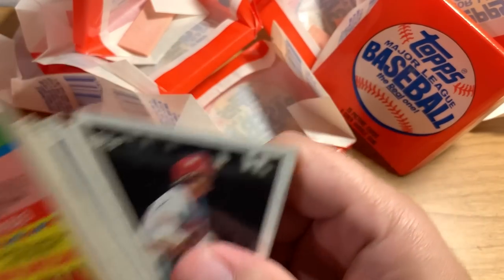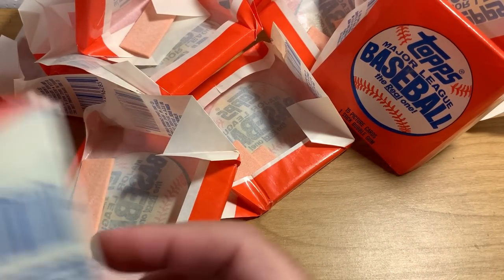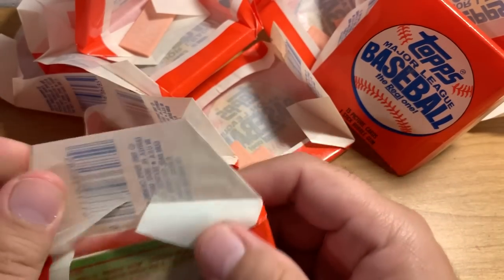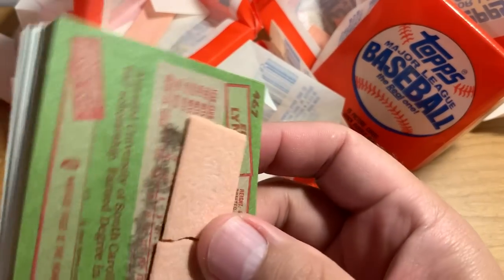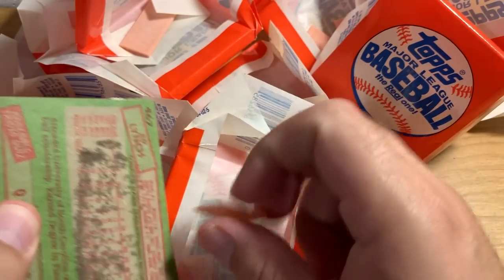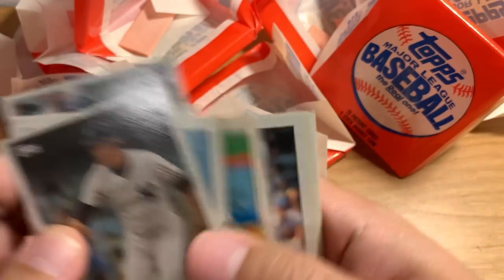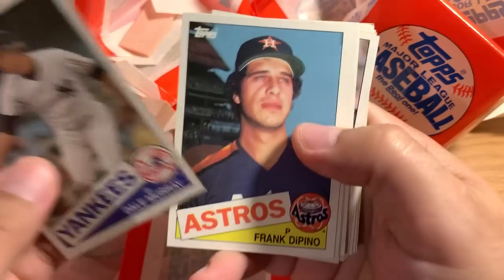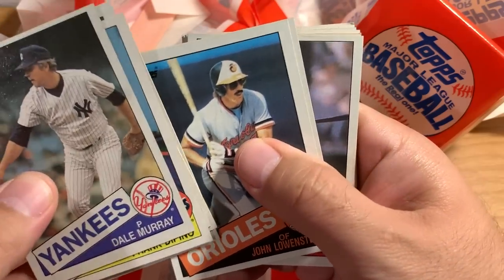So I'm nearly certain that this box has been tampered with, and I will not be surprised if we do not get any of the major hits in this entire thing, which would certainly confirm it, because with like four possible cards being the big hits, not getting a single one of them is virtually impossible.